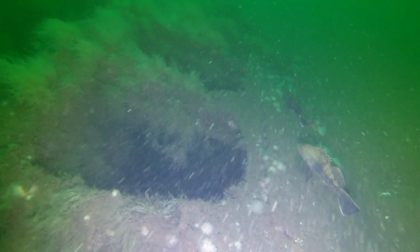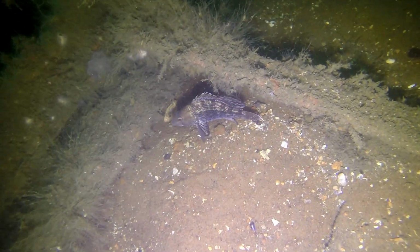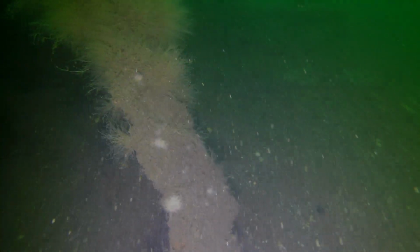So now we're going to continue to move forward. Actually, we've gone around the bend. You can kind of see more fishes. Here we are looking up. Lots of stuff to see down here. So now we're around the other side. And look at this thing. This is the largest scup or porgy I've ever seen. That thing was like the size of a steering wheel. Huge.